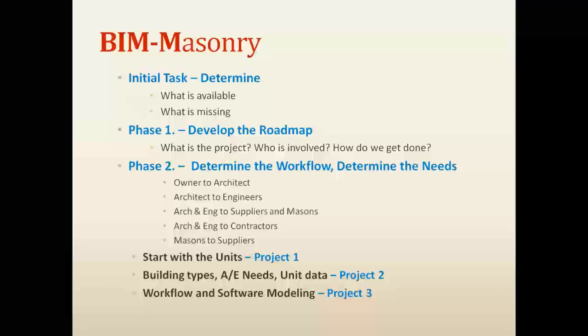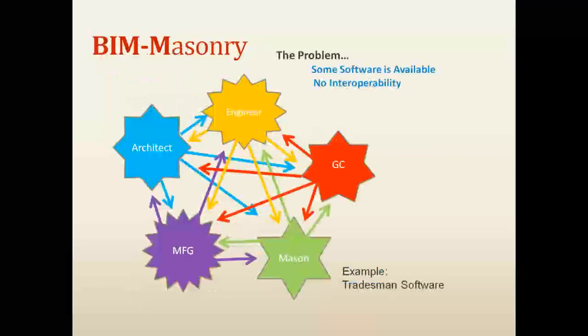When we talk about interoperability, this is the kind of confusion that we look at. I tried to do a diagram to show you. Everything, as you see, the arrows are going one direction. The information comes from the architect, it goes to the manufacturer, the engineer, the GC, or the mason, but nothing comes back directly through that same channel.